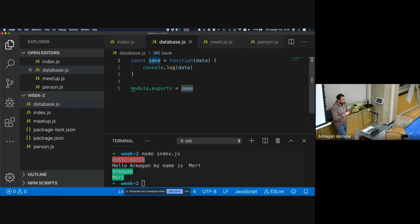It is the function, just like I used add. I didn't use a capital for add. I use capital letters only for classes, where they have constructor functions, where they have this, where they represent something from the real world. And this is just an operation. This is just a function. That's why I used lowercase. So I could easily do that. I could just export the save function to the outside world.